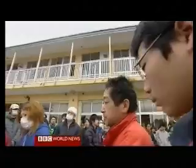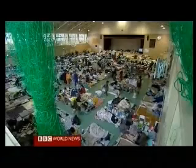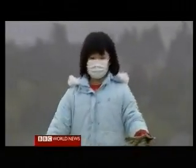The high school, their place of refuge, is now full of children who are grieving. And for Takuma and Sayaka, it's become their temporary home. I wish more people were searching for the missing. I hope we'll find Dad alive and well soon. He's a very important member of my family, and I love him a lot.